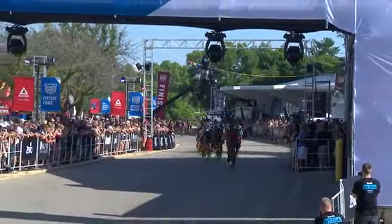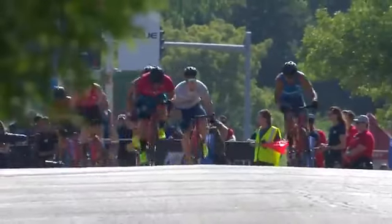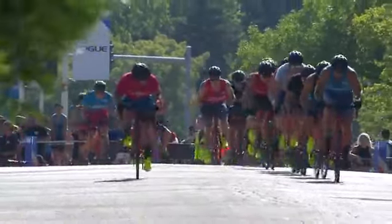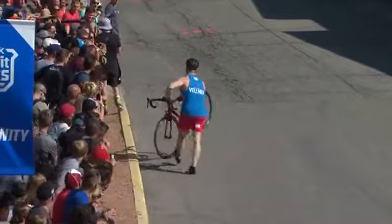Now, this is the weird thing with Matt. We know that he's a competitor. He doesn't like to sit back and wait. That's not really his style. He wants to get out there in front. But in this sort of event, it's really not going to play to his favor to do that. So, yes, he's out in the front. The only thing I can think is that he's trying to rabbit everyone to push harder than they want to.